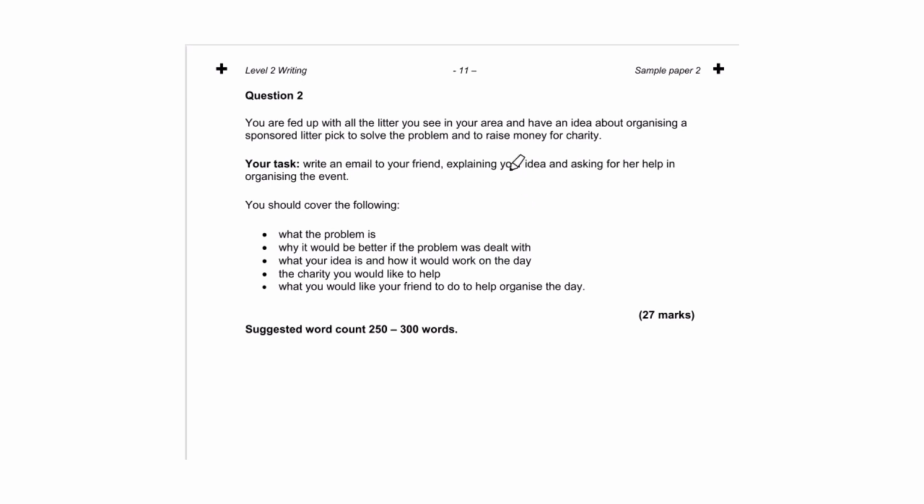So in this question, we've been told the text type that we need to write. So we need to write an email, which means we're going to be using all the formatting features that are required for emails. And we've got the audience as well. So we're going to be writing to our friend. This means that we're going to be using quite conversational language and writing with a quite informal tone. So maybe we might want to use some slang words or affectionate terms that show that we are friends with this person.